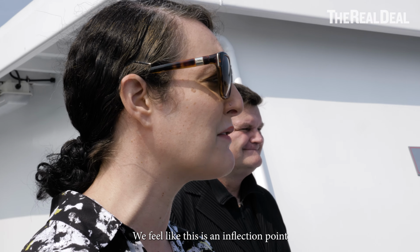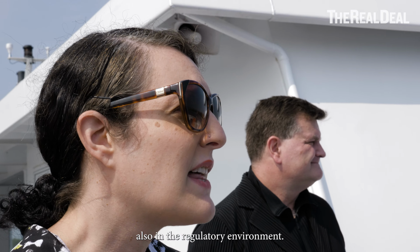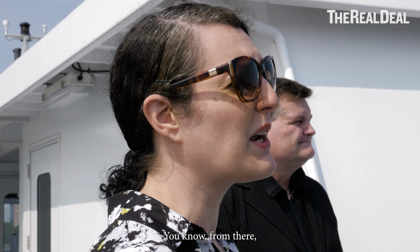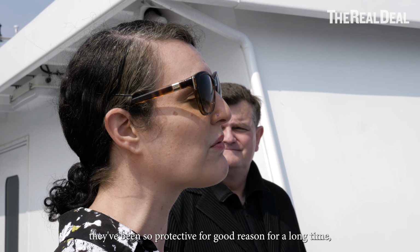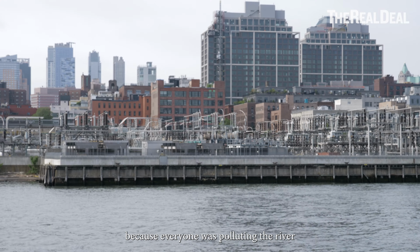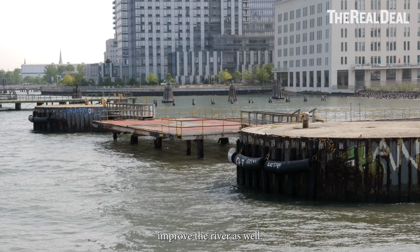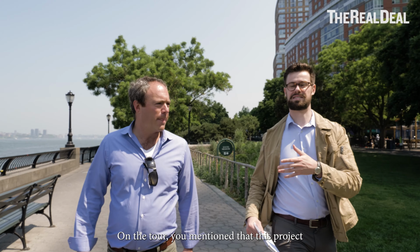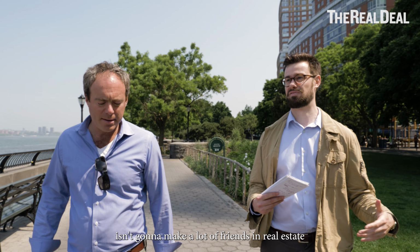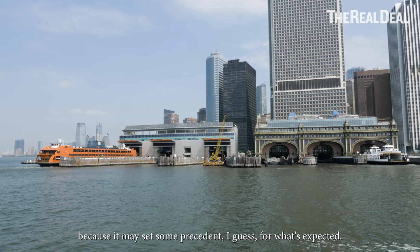We feel like this is an inflection point also in the regulatory environment that is also shifting. They've been so protective for good reason for a long time because everyone was polluting the river, but those same restrictions make it hard to actually improve the river as well. On the tour, you mentioned that this project isn't going to make a lot of friends in real estate because it may set some precedent, I guess, for what's expected.